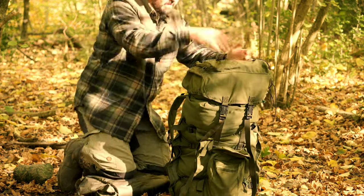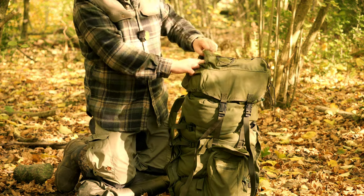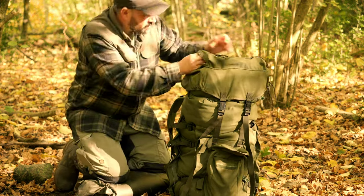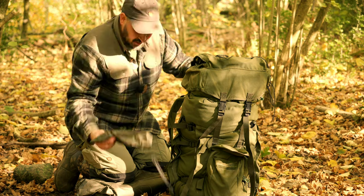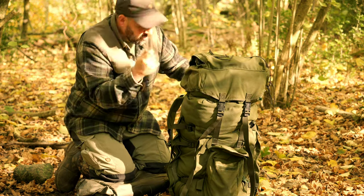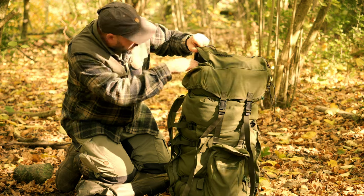Going in the top pocket. Again, these pockets are absolutely monstrous. We have my gloves. These are the pegs we're going to be pegging out the sleep system with tonight. We have my fire bellows that I have recently just refound.